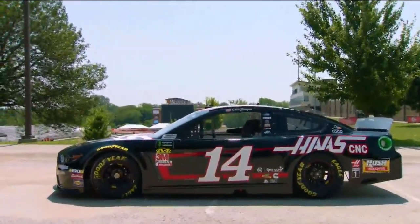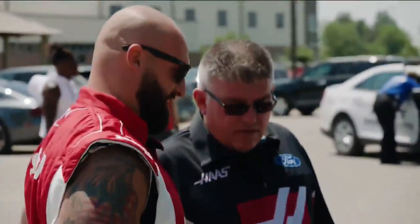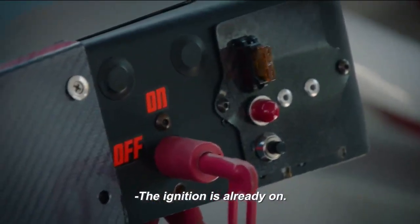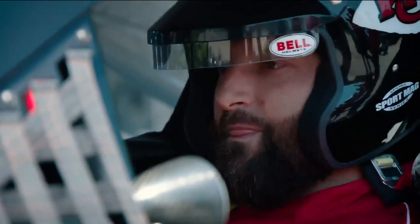What are we thinking for the park it over there? Obviously the gears, what does it have clutch-wise? It's already, the ignition's already on. Okay. I'm going to push down then.